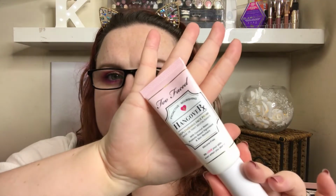So it just says, when long days of work and late nights of play give you a beauty hangover, this is your instant cure. Hangover is a revolutionary makeup primer infused with coconut water, probiotic-based ingredients and skin revivers that work together to boost skin radiance, promote elasticity and help hydrate while locking down makeup for fresher, longer and more flawless wear. And here is what the primer bottle looks like, if you can see it.